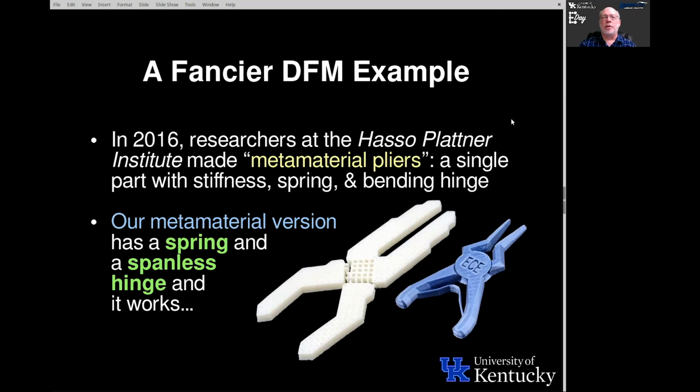All right, so let's take a somewhat fancier example of design for manufacturability. It turns out that you would really like to be able to make things out of more than one component, more than one type of material. But modern 3D printers, generally the cheap ones at least, can really only print with one material at a time. So it's very difficult to get different properties out of the same material, but it's not impossible. There's a concept called metamaterials, which is basically the idea that you can take a single material and, depending upon how you structure it, have completely different properties from that material.